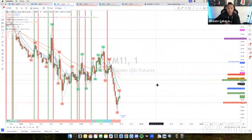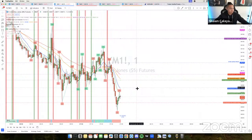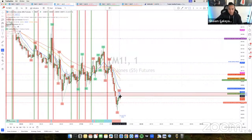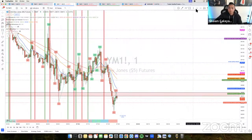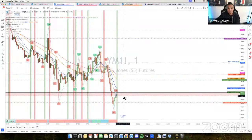So yeah, we just gotta wait. We have a V1 pattern right here. All right, so if price decides to drop lower from where it's currently at, that's fine too. We got the V1 pattern here, but I want price to be below the sessions. I'm only going to take a trade if it comes down here. All right.